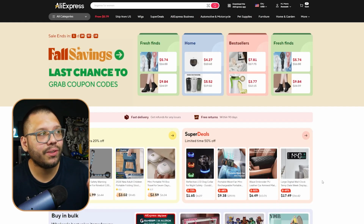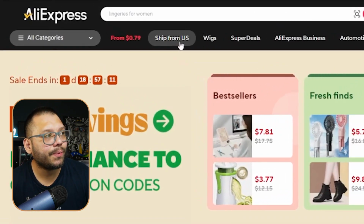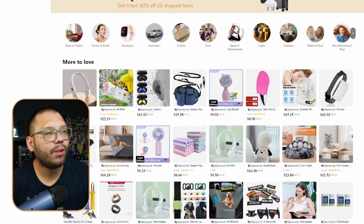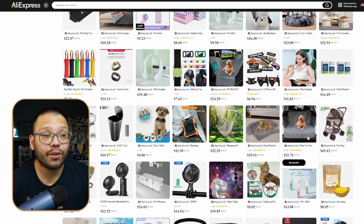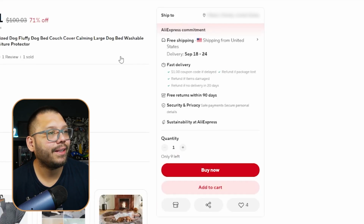And to make things a lot easier for you, you don't even have to look for products that come from China. All you have to do is once you log into your AliExpress account or jump to the AliExpress website, just go to this option right here, ship from US. And that's all you need. Now you're going to have all of these different products that actually ship from US warehouses. Let's go ahead and click into one of them really fast. So this one right here, this is a pet bed and it's shipping from the US, shipping from United States.